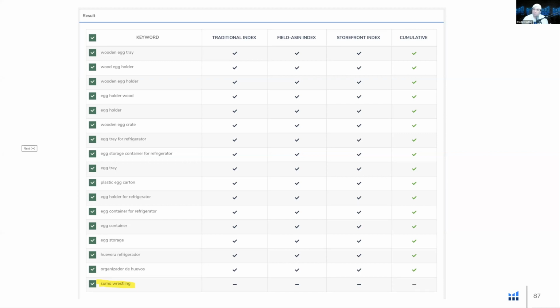Another reason why you couldn't be indexed is maybe you're using a forbidden keyword like free, or a brand name, or a drug-related keyword, or a keyword that's trademarked by another brand. These are all forbidden keywords, and even if you have them in your listing, Amazon usually is not going to index you for them. You wouldn't even want to put these words in your listing because you could get your listing suppressed.